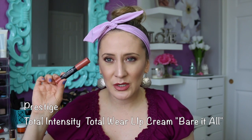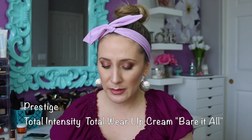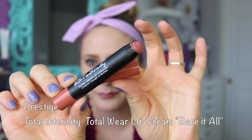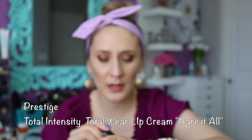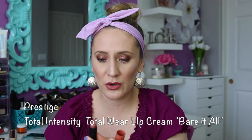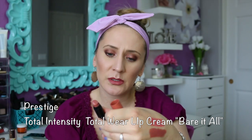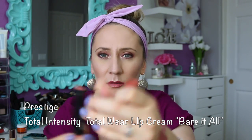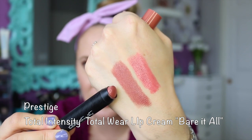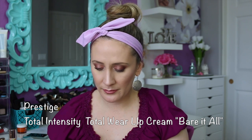And then I've been using this pretty consistently. It's the Prestige Total Intensity Total Wear Lip Cream, and it's a crayon. That's what it looks like. And this color is just a great everyday shade, and it's so creamy as well. And you just twist this up and back down. This one's called Bare It All. So it's right there. Just a perfect everyday nude. I love this color. Love it.